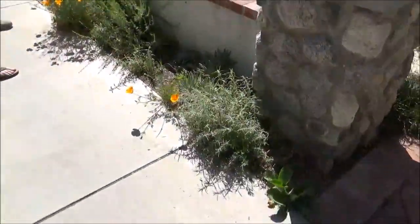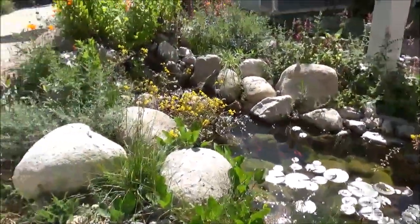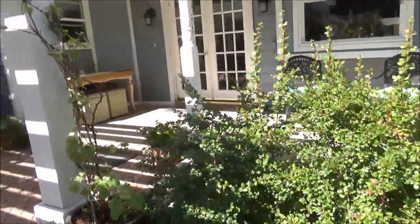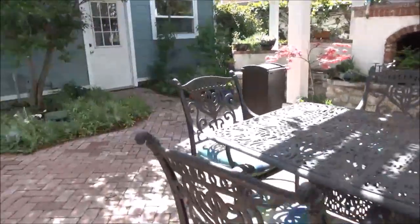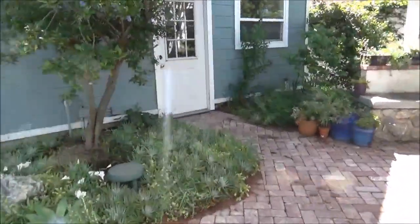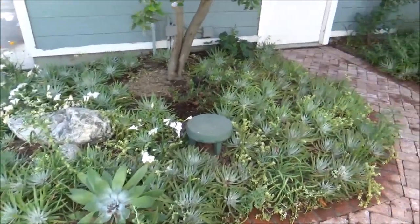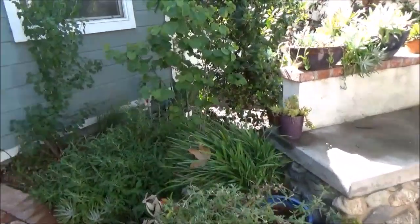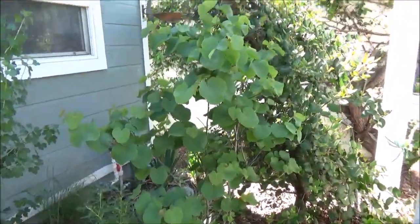Whoa! Look at the poppies! And a water fountain, oh how cool! So this would be the entertaining area of this garden? This video is going to get really long pretty quickly. Whoa, just a massive dudleya. Okay. Various varieties of dudleyas. This looks like a western redbud.